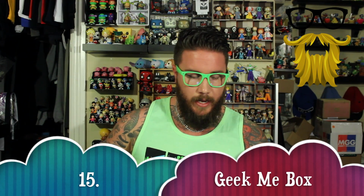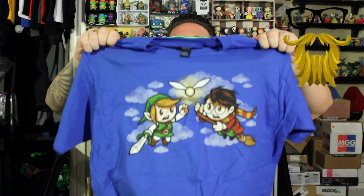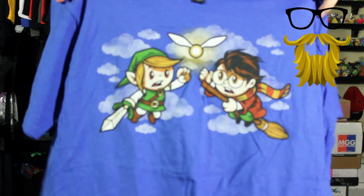Number 15. Geek Me Box. So this one I was bummed to see down so low because normally this is a pretty good box. It's never been fantastic by any means, but it's always been good, at the very least decent. But this month just did not hit it home. They had very generic stuff, Game of Thrones, like we haven't seen that a billion times. Pop, that was just nothing special. And the shirt design was a little bit weird. It wasn't bad or anything, but it just wasn't that great. I didn't love the design whatsoever.